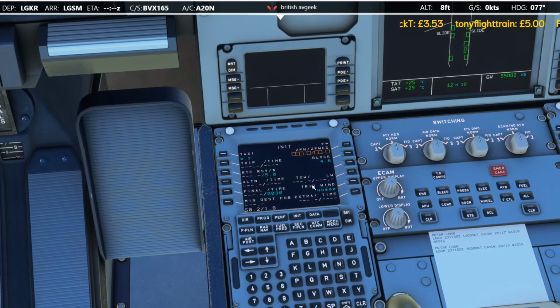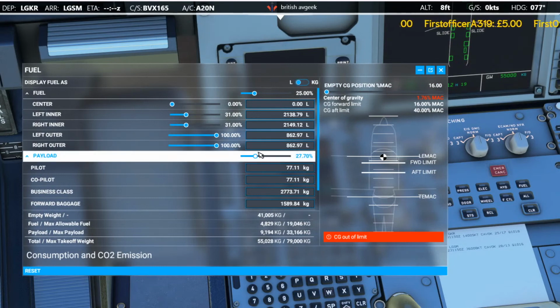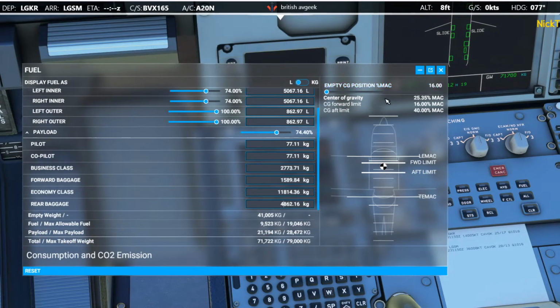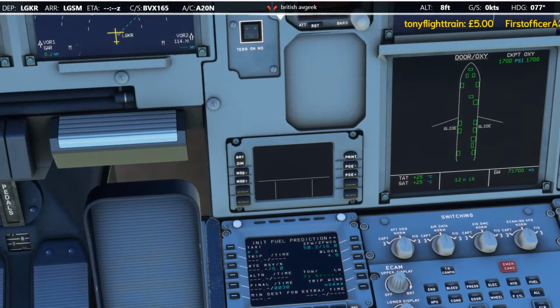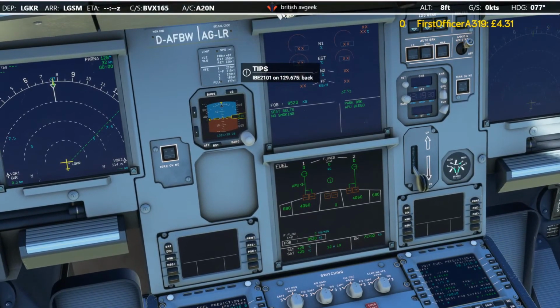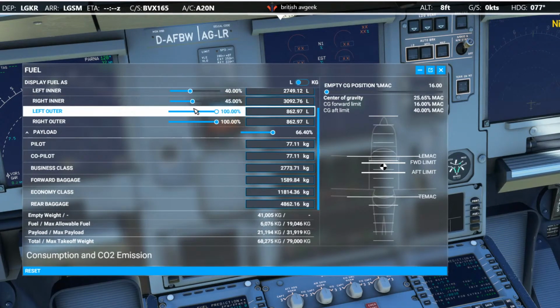I went out of range. That's wrong. Right. Let's just rebalance the aeroplane very quickly. 16. That refuel there completely threw the aeroplane out of balance. 460, 460. Ah, brilliant. That's just a bug that we're dealing with here. So let me just change this.